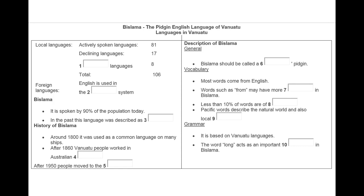Finally, a word about grammar. Although the vocabulary is based largely on English, it's important to note that the grammatical structure of Bislama is derived from patterns common in the local languages of Vanuatu.